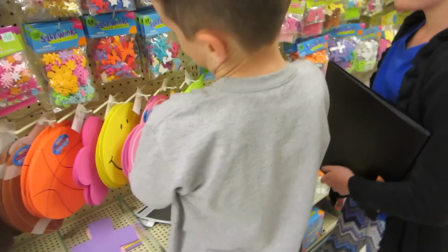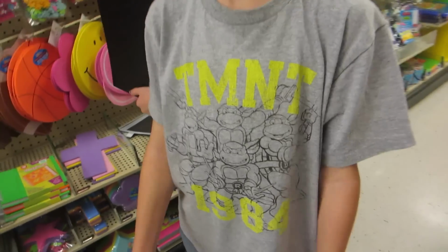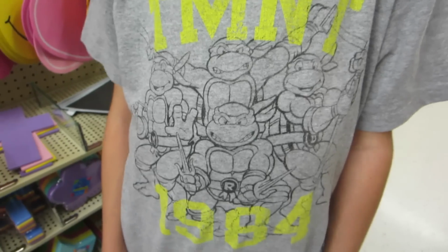Butterflies. Right, Bryce? Speaking of Ninja Turtles, what shirt are you wearing? Booyah! Look at that. This is when you were 3 years old. Yeah, that's when I was 3 years old. You're right, but look at that. Those are old school Ninja Turtles. The Ninja Turtles I grew up with. That's what they look like.